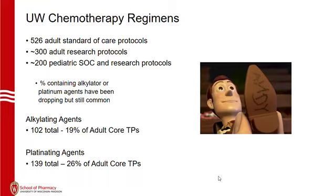Here's kind of spelling that out. There's about 700 protocols. I forgot to update this slide. So alkylating agents are about 15% of the core treatment plans we use, and platinating agents are roughly 20% of the core treatment plans we use.